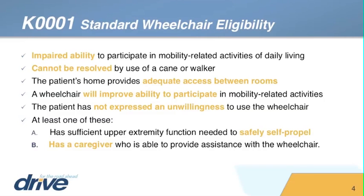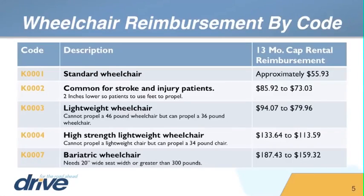So if your patient has an impaired ability in any one of those functions, they would qualify for at least the standard wheelchair. Then you have to look at, can that be resolved by use of a cane or walker? Also, can the patient's home provide adequate access between the rooms for the wheelchair? And will the wheelchair improve their ability to participate in these activities? The patient also has to be willing to use their wheelchair, and they will also have to have at least one of these diagnoses, that they have sufficient upper extremity function needed to safely self-propel, or has a caregiver who is able to provide assistance with the wheelchair. Those are the basic eligibility requirements for wheelchairs.